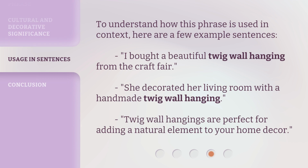To understand how this phrase is used in context, here are a few example sentences. I bought a beautiful twig wall hanging from the craft fair. She decorated her living room with a handmade twig wall hanging. Twig wall hangings are perfect for adding a natural element to your home decor.